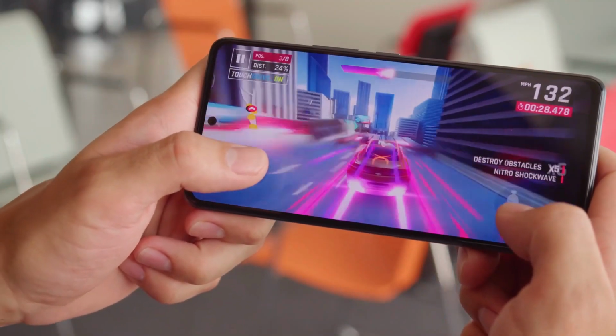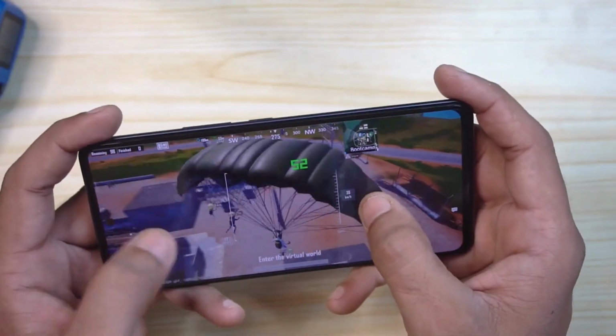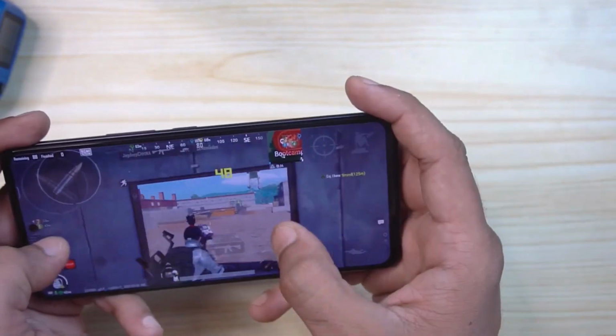On the front, you get a 6.62-inch 1080p flat E4 AMOLED display, with a 120Hz refresh rate and hole punch cutout, same as the IQOO 9 SE and IQOO 7.